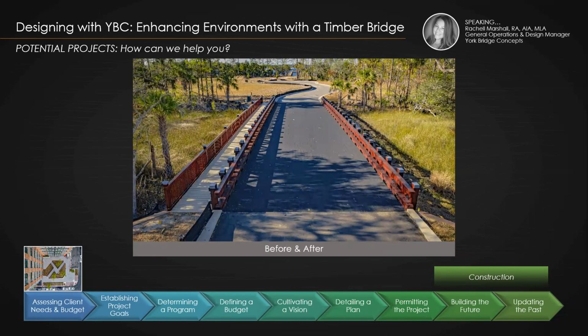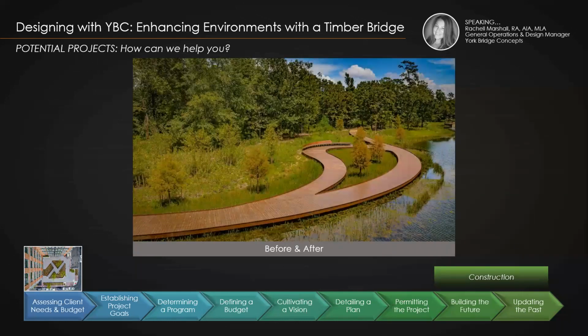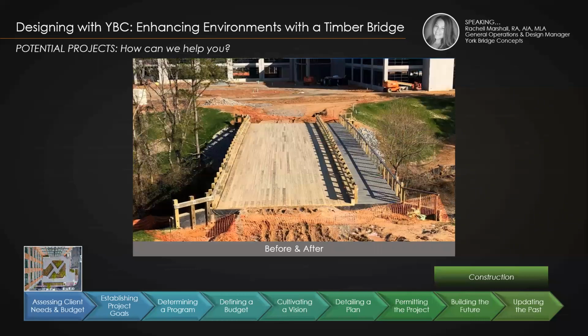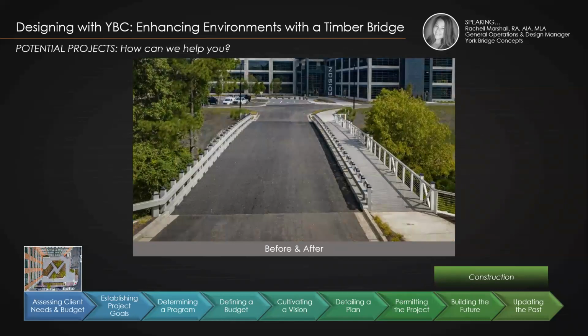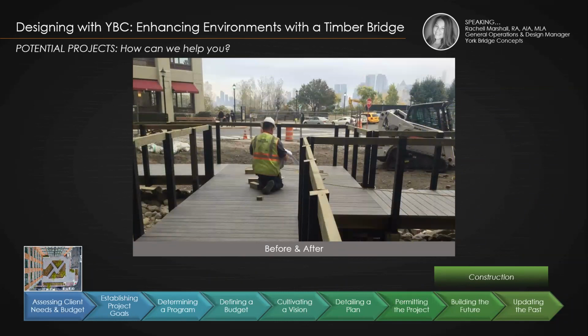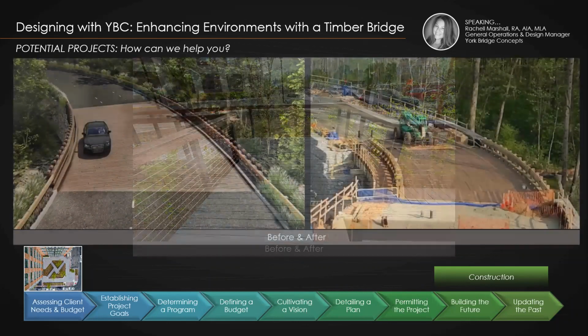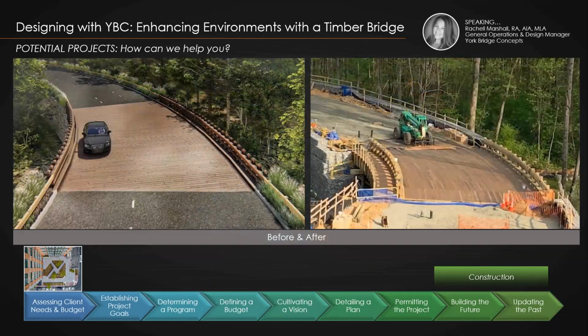You can find some of YBC's greatest legacy bridges. I'm going to let this one play out just a little bit longer and you'll see where we end. You're familiar with this project. That was the Edison project. And we're actually going to end viewing the New York skyline. This is us in Hoboken, New Jersey. So there is a bridge overlooking New York. We can build anywhere.